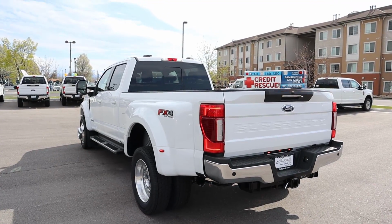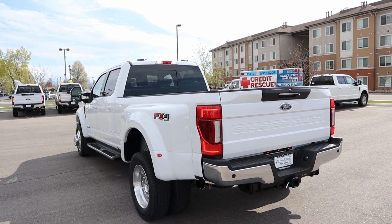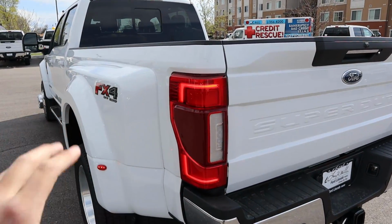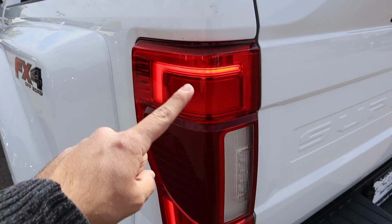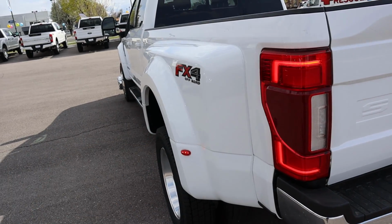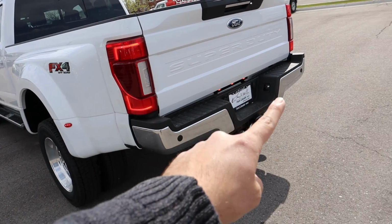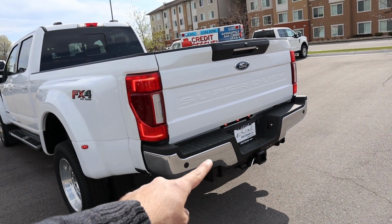Now let's finish things up in the rear. I've got the cargo light on and the LED taillights on so you guys can see what those look like. I really like this new iteration, just a really clean look in general, how it swoops down. Yes, you've got the FX4 badging right there, and you can see how wide it is with the dually look. Parking sensors in the rear and the receiver hitch pack on the bottom.